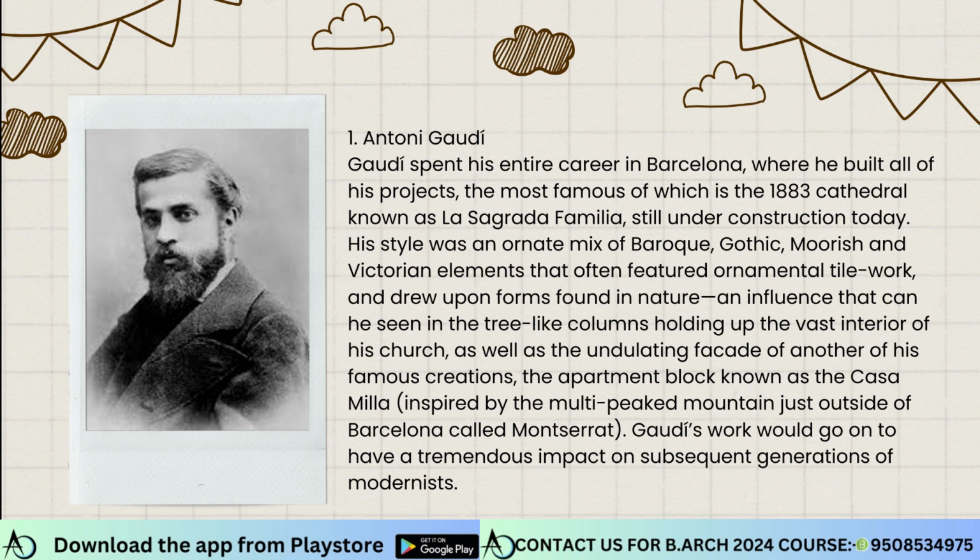His style was an ornate mix of Baroque, Gothic, Moorish and Victorian elements that often featured ornamental tilework and drew upon forms found in nature, an influence that can be seen in the tree-like columns holding up the vast interior of his church, as well as the undulating facade of another of his famous creations, the apartment block known as the Casa Milà, inspired by the multi-peaked mountain just outside of Barcelona called Montserrat. Gaudí's work would go on to have a tremendous impact on subsequent generations of modernists.